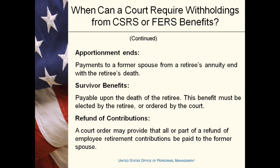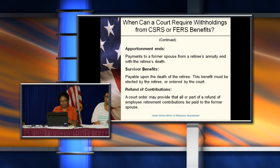The next one's yours. Okay, the apportionment that we talked about earlier, well, I like to think of the retirement benefit as divided basically into two parts. There's a part that's payable to the former spouse while the retiree is alive, and that's what we call the apportionment. And then there's the part of the benefit that is sometimes payable upon the death of the retiree, which is the survivor benefit. The apportionment usually ends, or is designated to end, upon the death of the retiree.